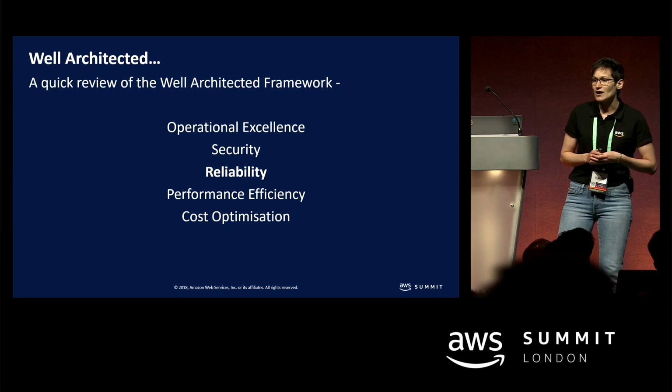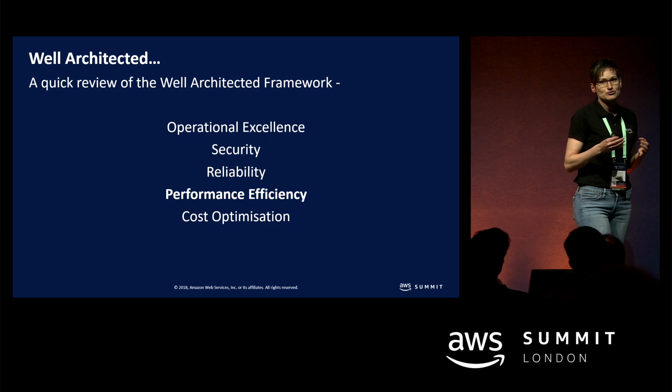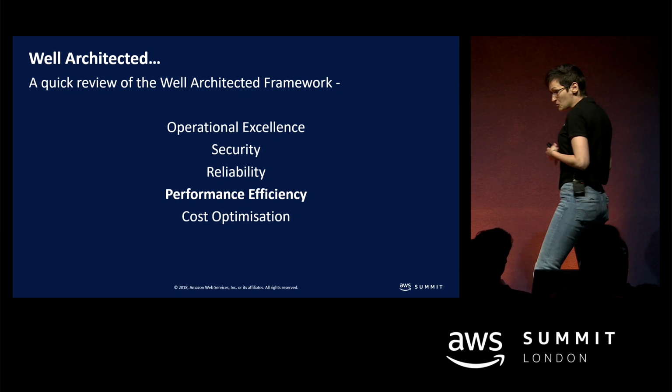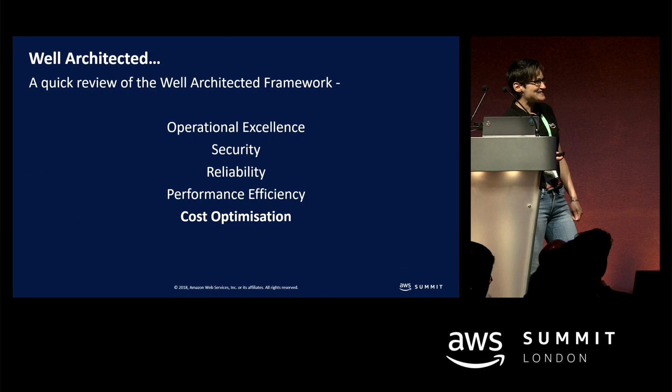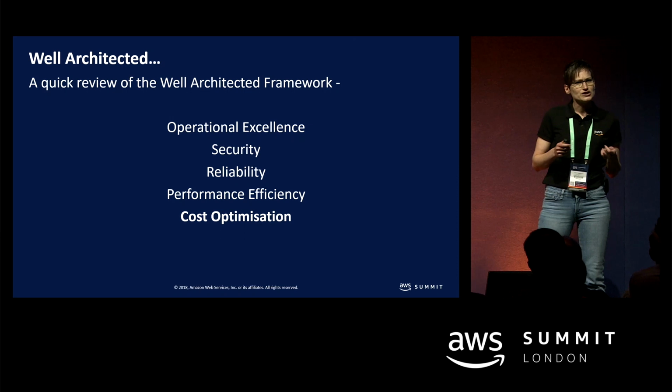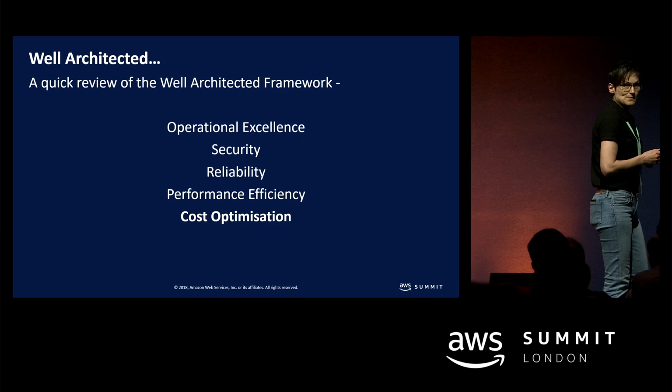Performance efficiency focuses on using IT and computing resources efficiently. And this means selecting the right resource types and sizes based on your workload requirements, monitoring performance, and making informed decisions to maintain efficiency as your needs evolve. Cost optimization focuses on avoiding unneeded costs. And this includes understanding and monitoring where your money is being spent, selecting the appropriate and right number of resource types, scaling to meet business needs, and analyzing your spend over time.